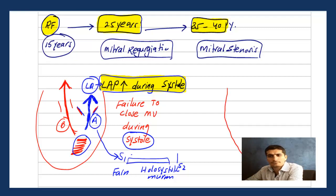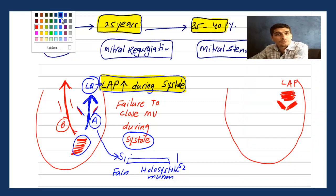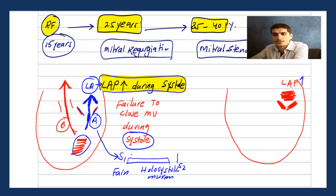Comparing things together is always really nice. Now look at that. It's totally closed, right? If you remember the mitral, we just did mitral stenosis yesterday. It's totally closed. Look at the blood that is not ejected, basically. Look at the blood that accumulated here. And because the blood accumulated here, left atrial pressure increases, but mostly during diastole. That's why you will hear a diastolic murmur. So we talked about that yesterday.